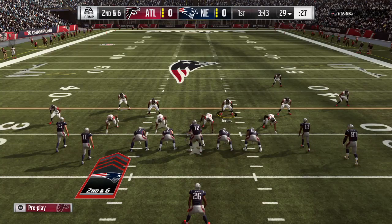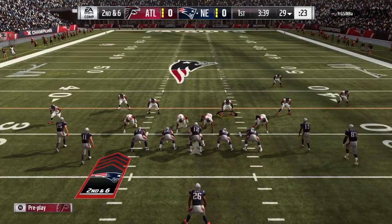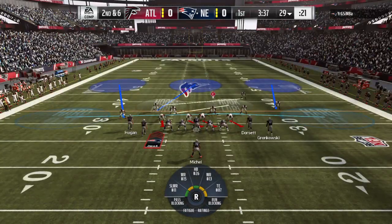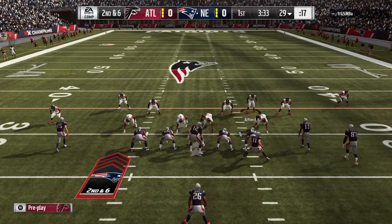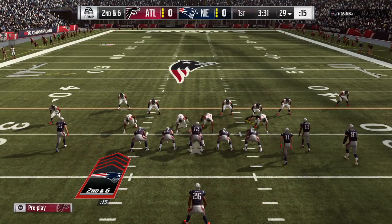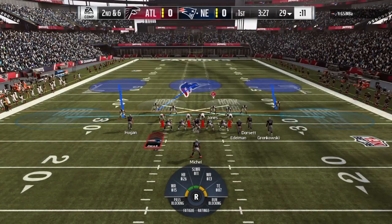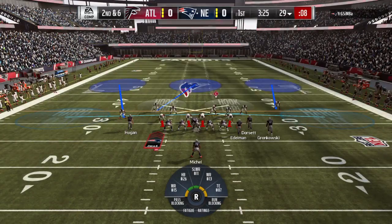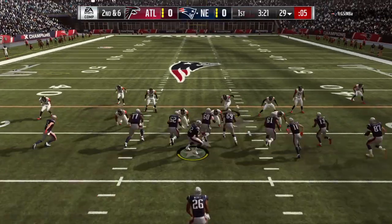Wait! Sugar, sugar! Sugar! Move out! Tom! Sugar! Tom! Wait! Rip! Wait, we said!